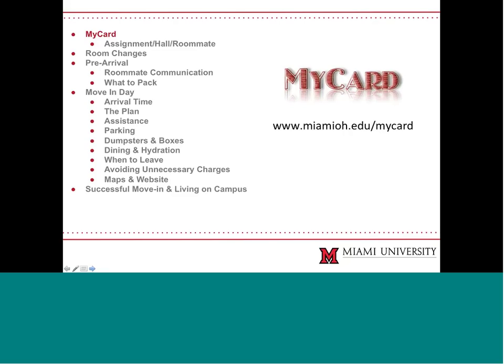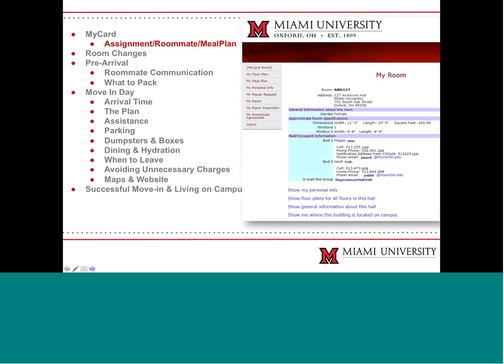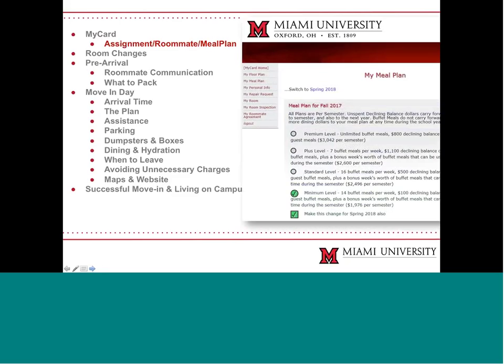Something else that they can do on MyCard, and they can do this now if they'd like to, is make any changes to their meal plan account for the upcoming semester. We do allow students to change their meal plan for the upcoming semester. Once the semester begins, you cannot change it any longer for that semester. But at this point, up until the first day of fall, they can select a different meal plan level if they're interested in doing that.